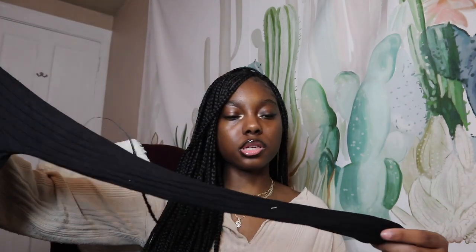The next thing that I got was just a plain long sleeve turtleneck, because you can never go wrong with a plain long sleeve shirt to go with a pair of pants. So I got this, and it's literally just black. It's long sleeve, it's really really soft. I love Shein's turtlenecks and stuff, so I have this.